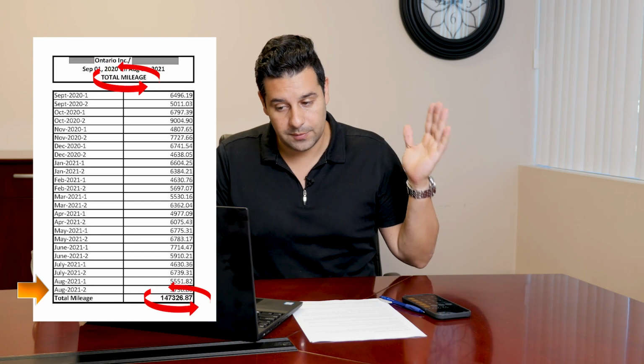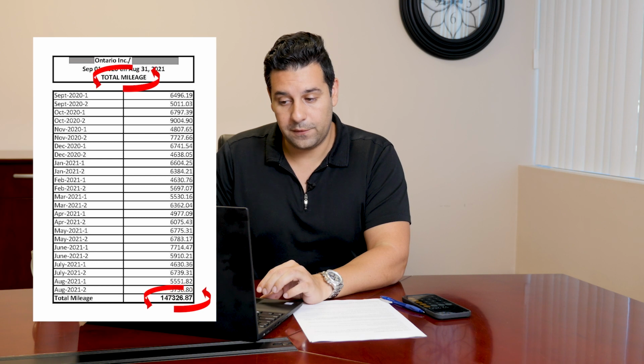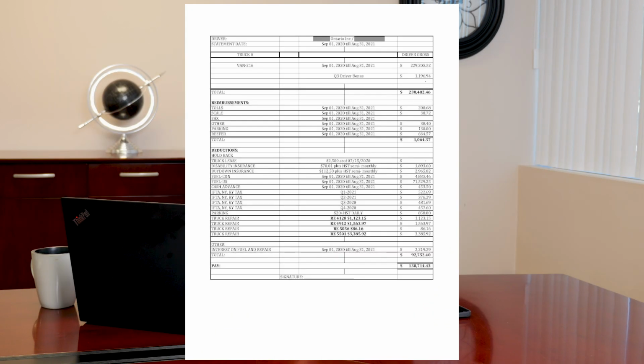So we basically took September, we took 24 pay statements, okay, to add for 1 full year. I will be posting this up. So here's the pay statement, the consolidated pay statement.